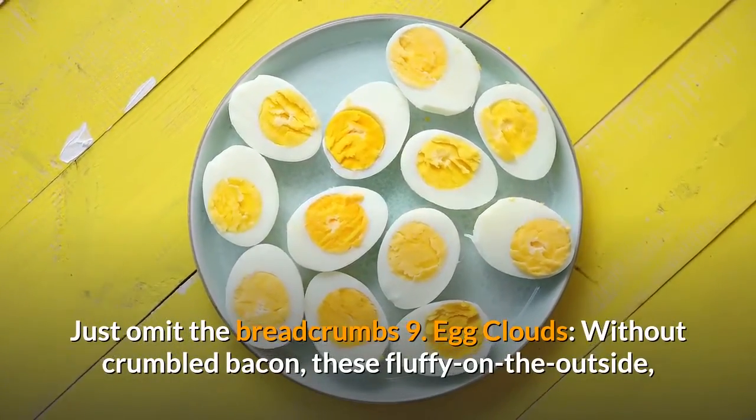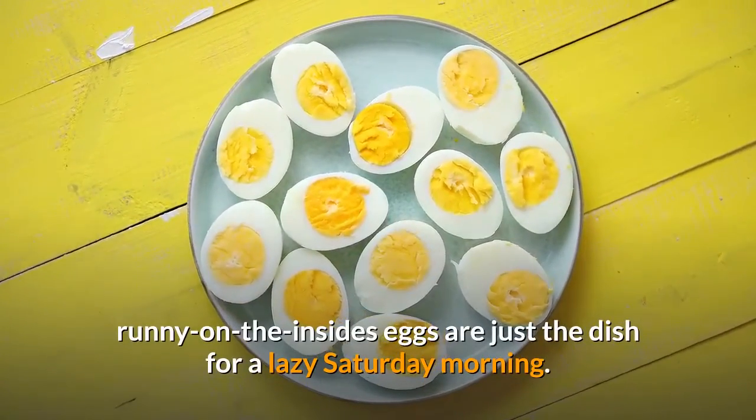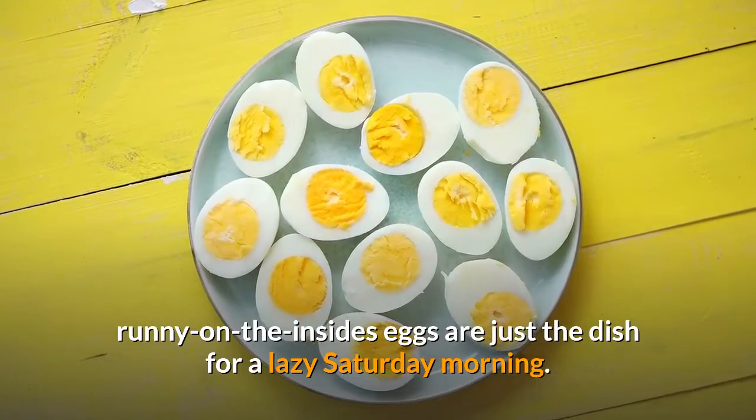9. Egg clouds, without crumbled bacon. These fluffy on the outside, runny on the insides eggs are just the dish for a lazy Saturday morning.